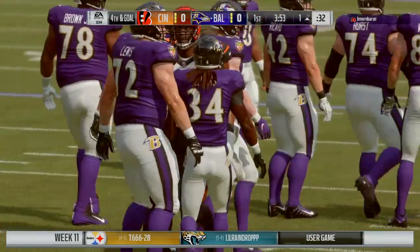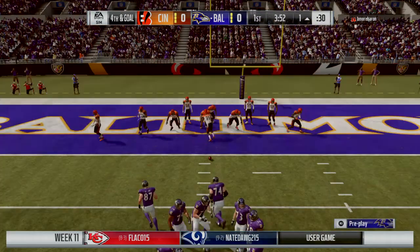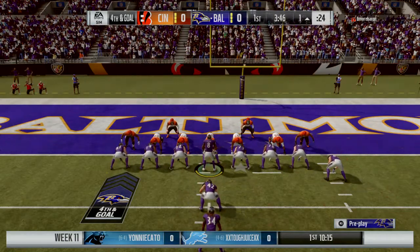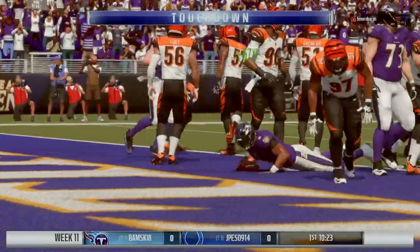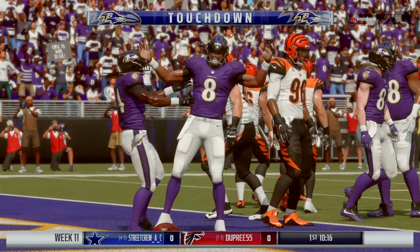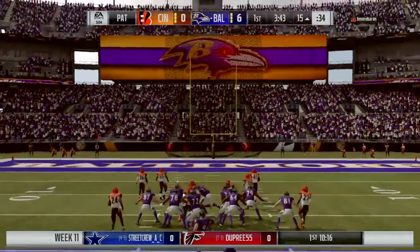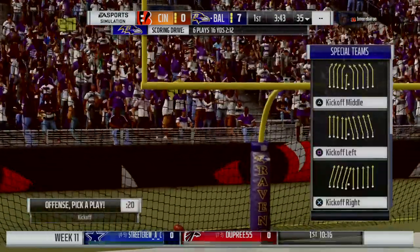4th down, ball's at the 1-yard line. Do you go for it, or do you go ahead and kick a field goal? I think because you're going to end up giving a long field, even if you don't score, I put my trust in my defense. I go for it and try to get the points. It's a quarterback sneak, and he'll get in. Touchdown, Baltimore. Lamar Jackson taking it in, and the Ravens have taken the early lead. Tucker with the extra point, and that makes the score 7-0.